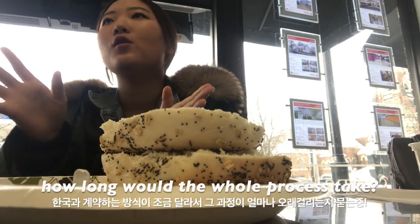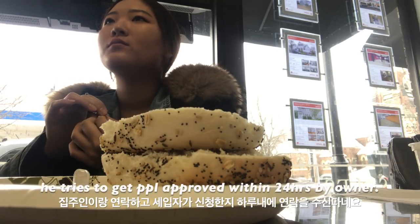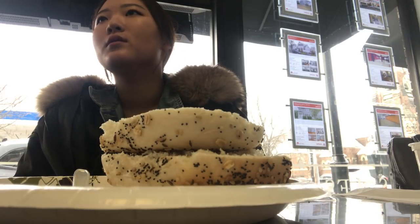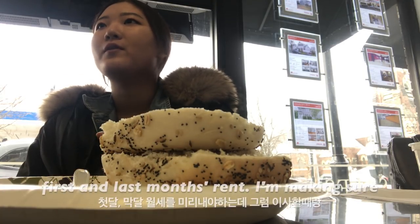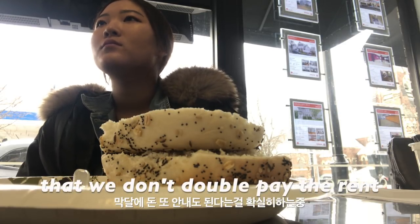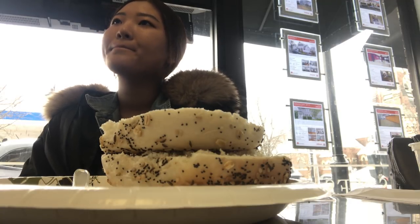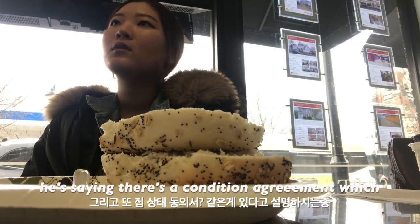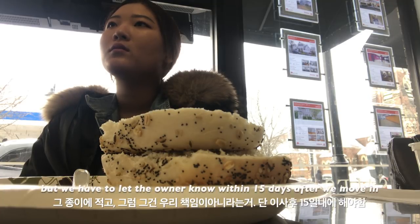Okay. How long would the whole process take, like to get us approved? I try to get people approved within 24 hours of us taking the deposit. Okay. So first and last month, so when we actually move in September 1st, we don't have to pay for the first month's rent, or last month. And then when it's August of that rent term, you don't have to pay rent. When you move in, there's going to be an apartment condition statement, and that's required for the security deposit, so you document what the condition of the apartment is. So if there does happen to be anything not working, you have 15 days after you move in to report that, and that can't be held against your security deposit, because you documented it.